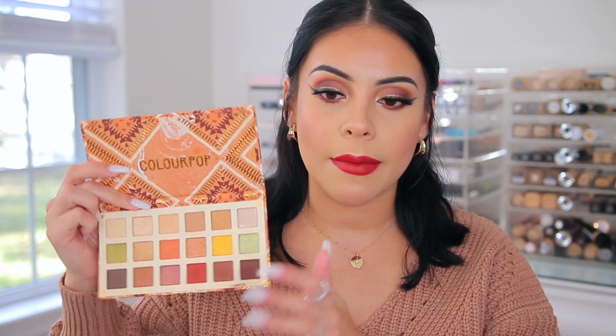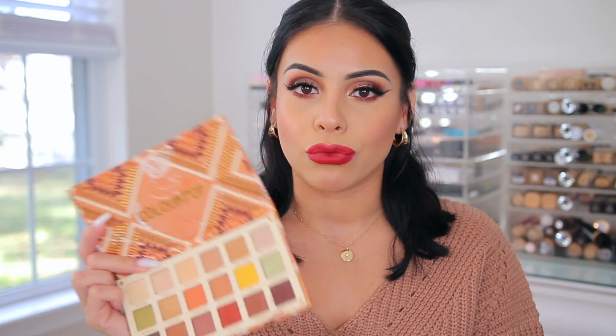I think this is really cute if you're into soft fall glam. I definitely want to dive into more of the colors in here, like the shimmers and stuff. This overall looks like a really cute palette. Also love ColourPop lippy sticks. They're so good if you've never tried them.